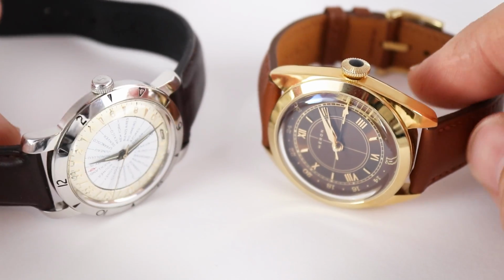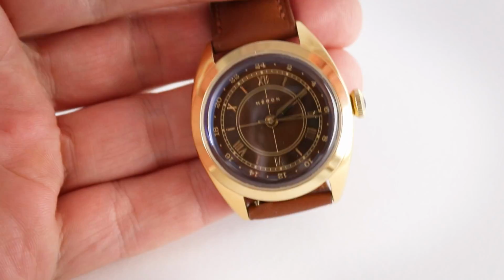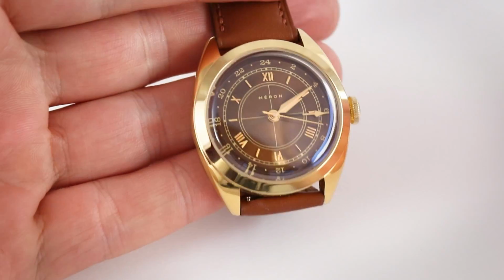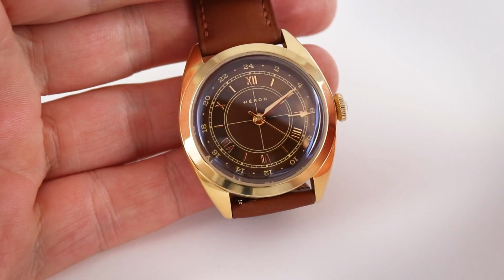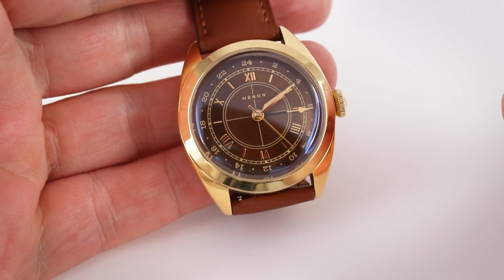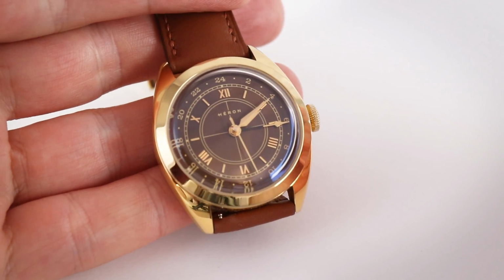Alright, and here we are with our two watches. It's Sunday, recording this on a Sunday. It's raining a bit outside, so it's a perfect time to discover some handsome watches. And here you will see the Mirabel, the Héron Mirabel Dress GMT watch.